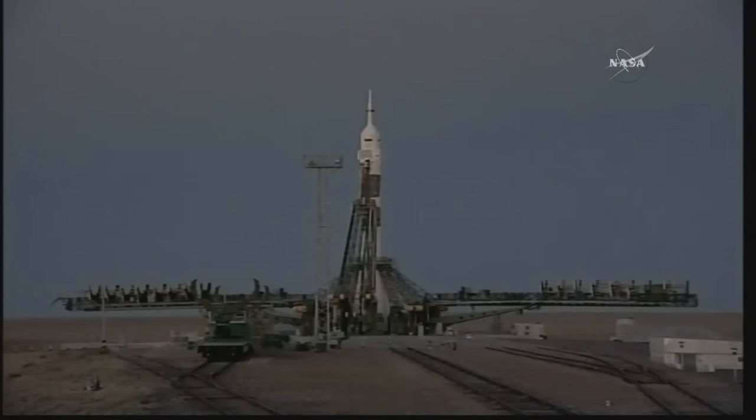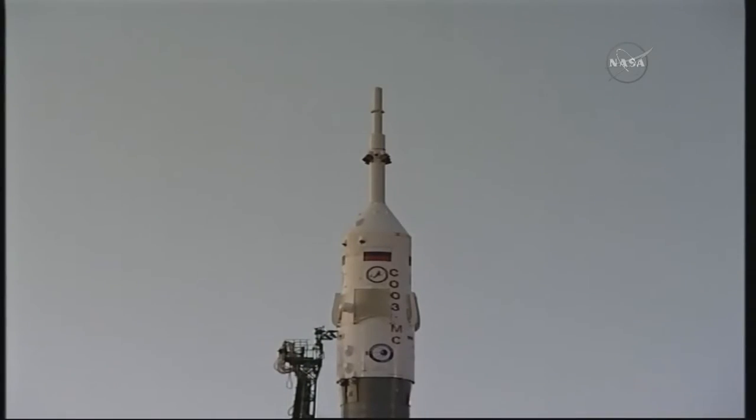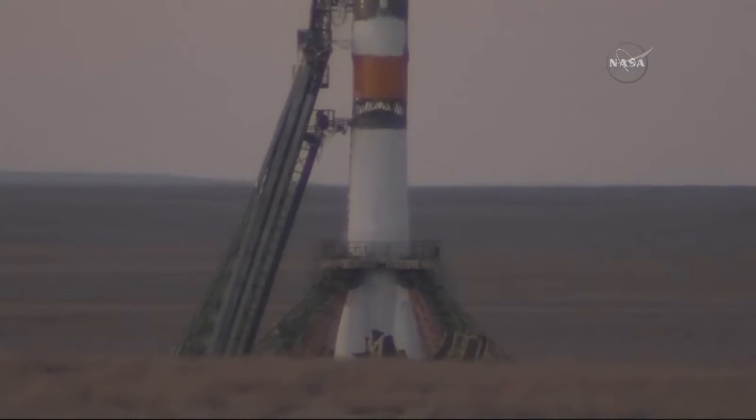We are 2 minutes, 15 seconds away from launch. The Soyuz spacecraft again sitting at the top. The Soyuz FG booster inside of that launch shroud, the launch escape tower on the very top. The 4 strap-on boosters in the core stage will ignite in just a little under 2 minutes. We're 1 minute 45 seconds away from launch.